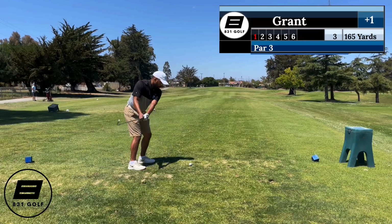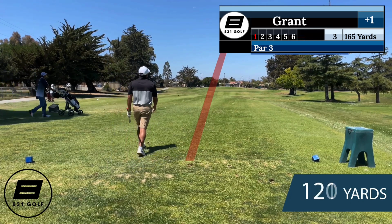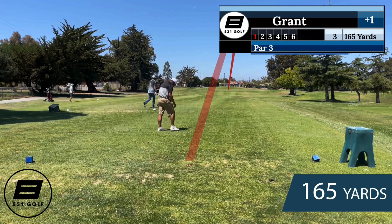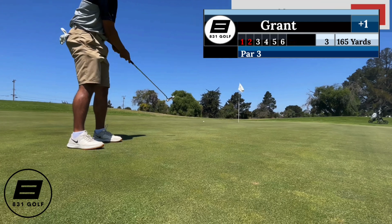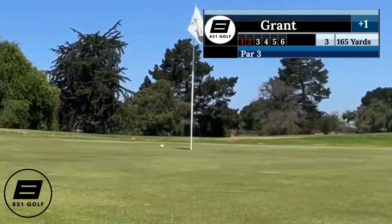This is going to be one of the things I was doing for this whole round. I end up bogeying that hole, unfortunately. However, I put myself in really good position here for a birdie opportunity. I didn't want to get too far over to the right side because there's no good over there.